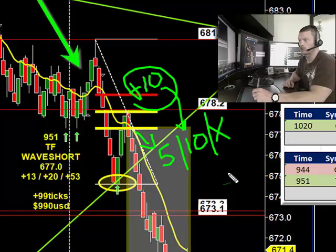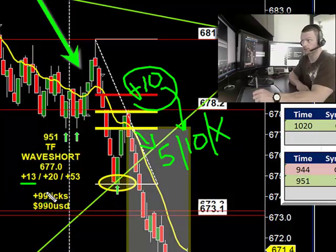So you can see we took our +5, we took our +10, and then we took, of course, our runner. So we took our +5. We actually ended up getting +13. Remember, guys, we take half the position off at the first target. So it was actually 5 times 2 is 10. We actually got filled at about 6.5. So we got 13 ticks in the first target.